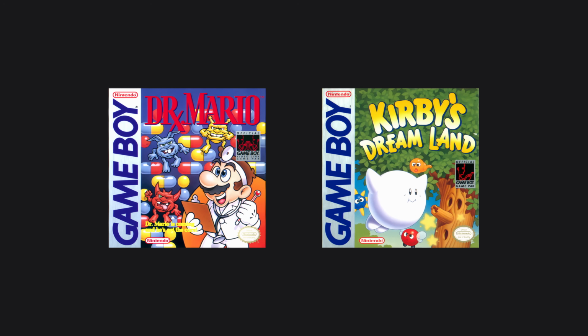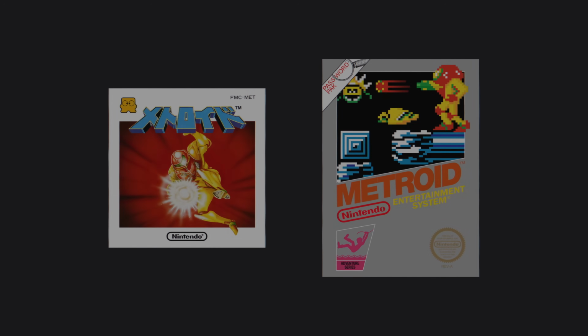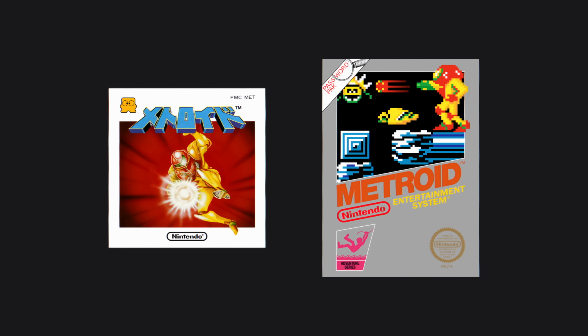As for the Game Boy soundtracks, neither Dr. Mario nor Kirby's Dream Land show any signs of a real hardware recording in general, so I think it's likely they're emulated. Metroid with its two versions is a notable inclusion because it's one of the handful of NES games that had a Famicom Disk System release.